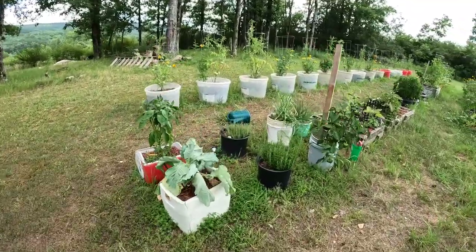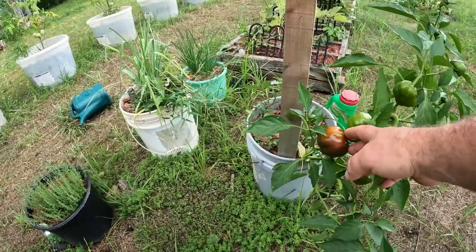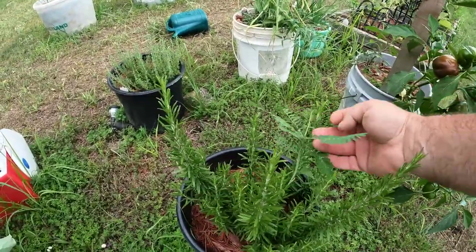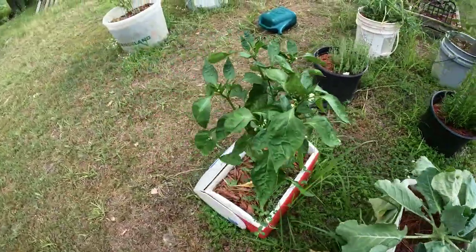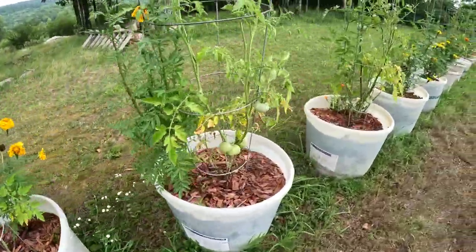Somebody was asking about these Mexibels. Yes, they are. They actually burn your mouth a little bit. Very tasty. Very tasty. What is this growing in here? I don't know. Collard greens. I think I missed the boat on that one. Let's go through the garden again real quick.